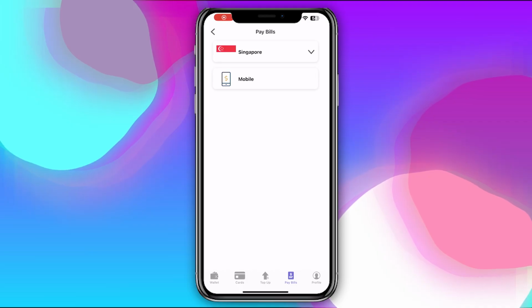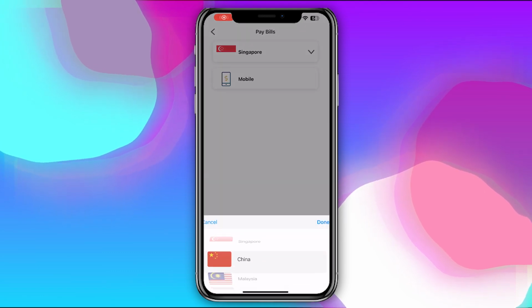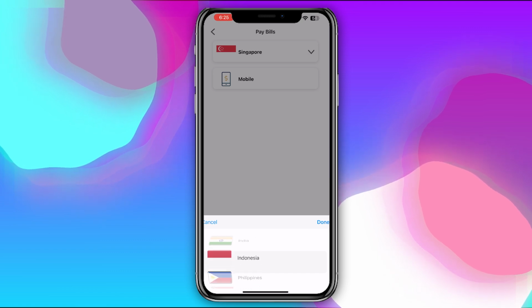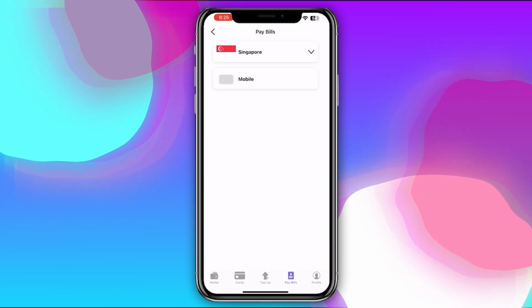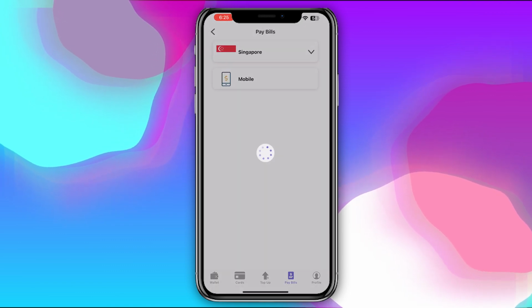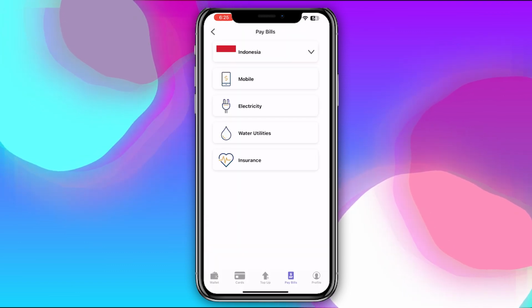Next, I also want to briefly talk about the paying bill feature. Here, you are able to pay bills for services from 11 countries. For Singapore, it's super limited since you can only pay for telco bills. But for other countries like Indonesia, you can pay for telco, electricity, water, and insurance bills. I guess this could be useful in paying for your relatives or family's bills back in your home country.